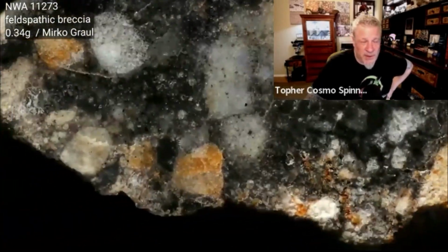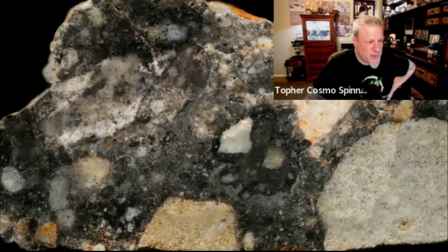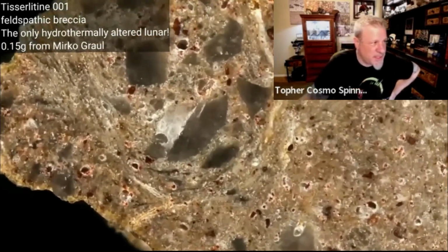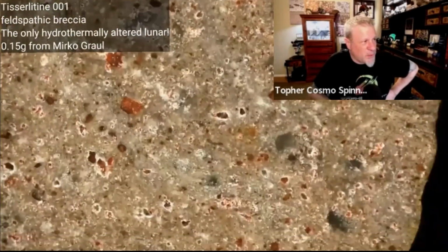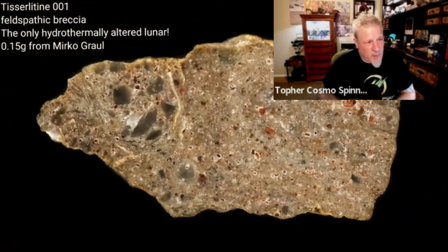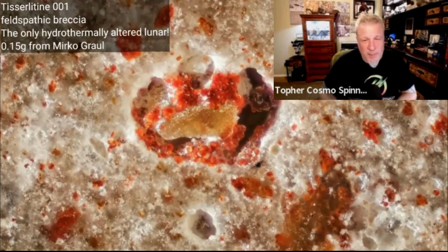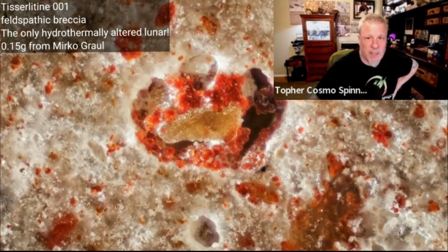There's a lot going on in these lunar samples. It's super interesting to me to think about this one here, Tisserlitine 001. He mentioned it was aqueous altered. It's the only one, and the science has proven that water did the altering on the moon, not here. These were water-bearing lunar rocks.